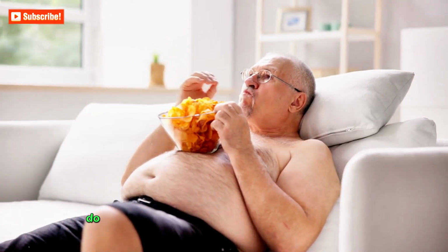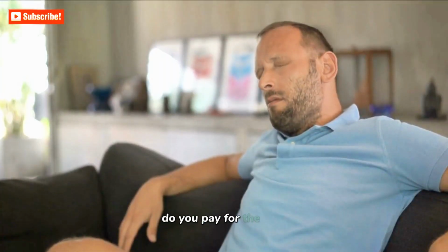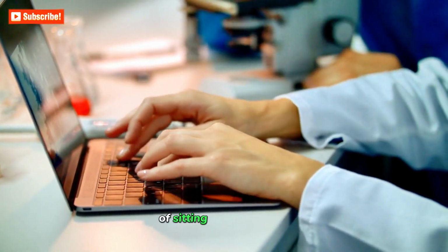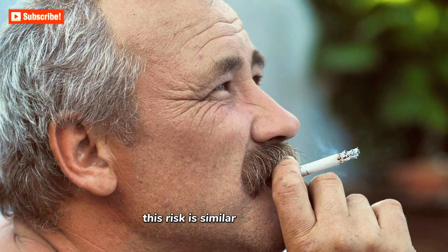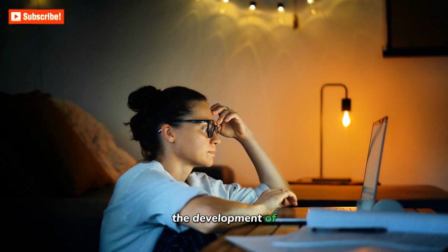Sedentary lifestyle. Do you spend hours in front of the computer or TV? Do you sit for a long time at work and don't even get up to drink water? Do you pay for the gym and are always too tired to go? Well, lack of movement for long periods can harm your blood sugar and fat levels. Any prolonged session can be harmful. A meta-analysis with 13 studies on the risks of sitting for a long time pointed out that those who sit for more than 8 hours a day have an increased risk of dying. This risk is similar to that of an obese person or a smoker. If that wasn't enough, sitting for long periods has also been associated with the development of kidney diseases.